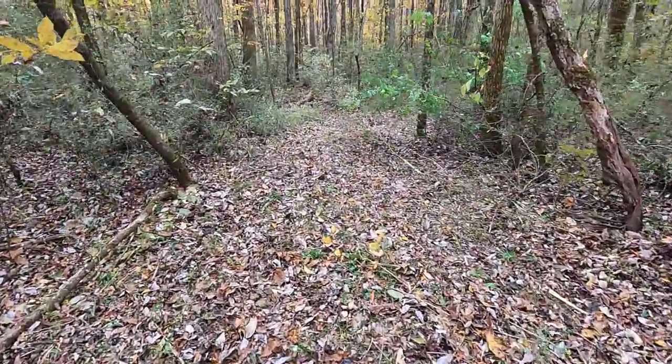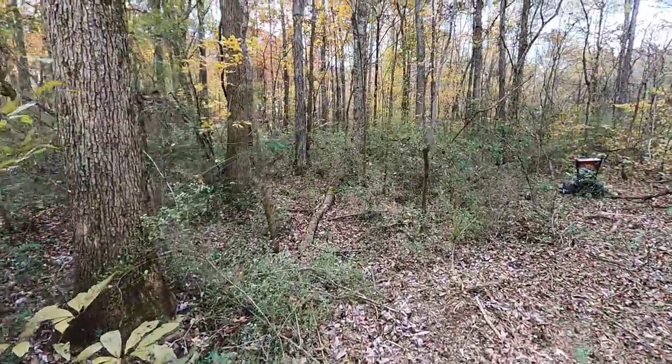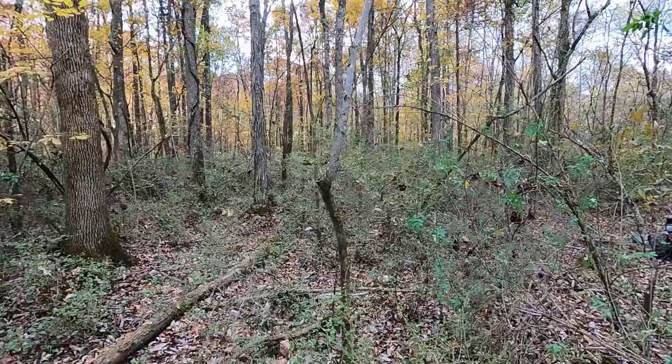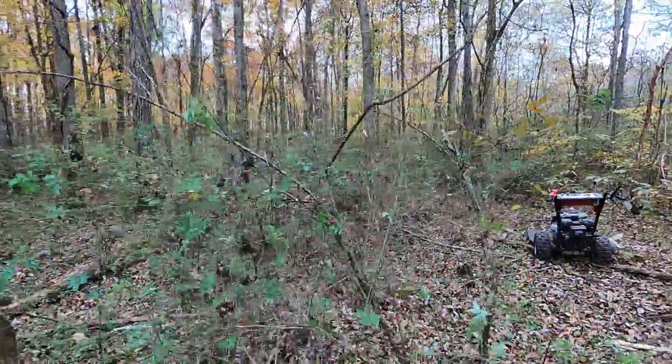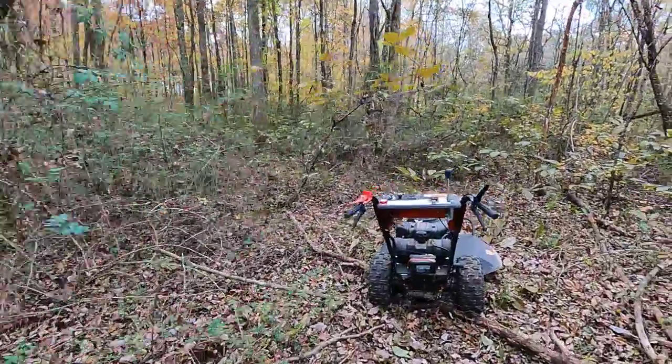This is just a rough end. But yeah, you can see up in there where the forest really clears out. Not nearly as much underbrush. So we're going to sweep out into that and go down and sweep back in. Hopefully it's the right choice.